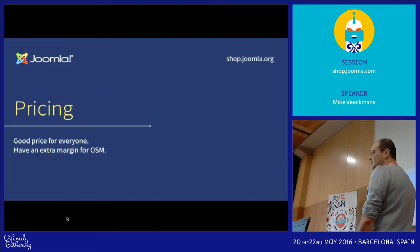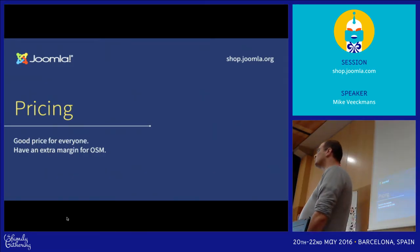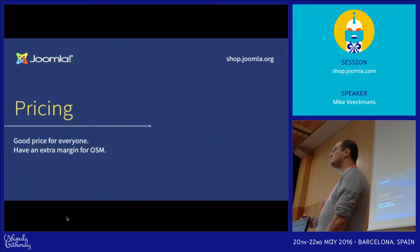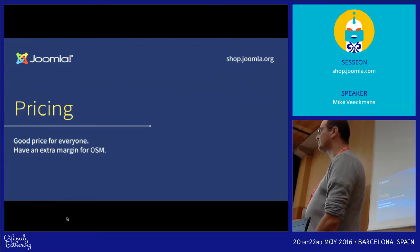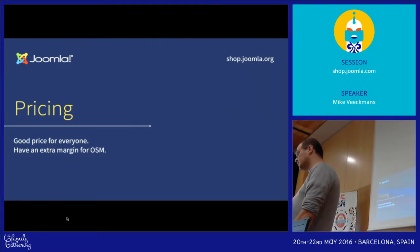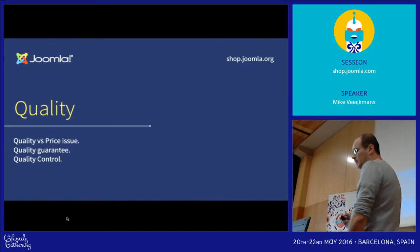So we had to find somebody who was willing to print on demand, but with a good quality. So it's not going to be screen print, it's going to be transfer, but the latest technology of transfer. So it will be good quality. And actually, I'm already at this point.